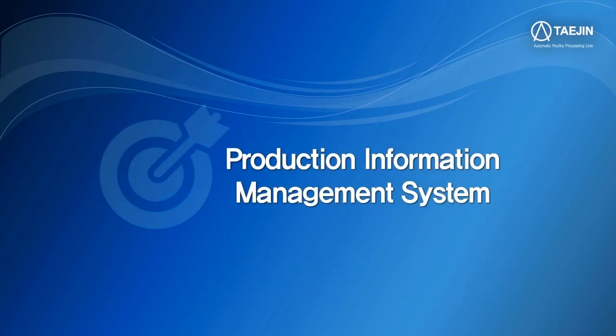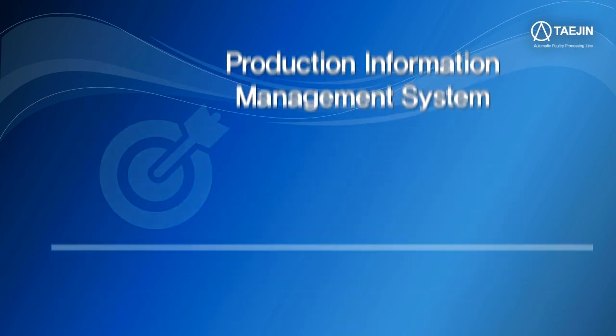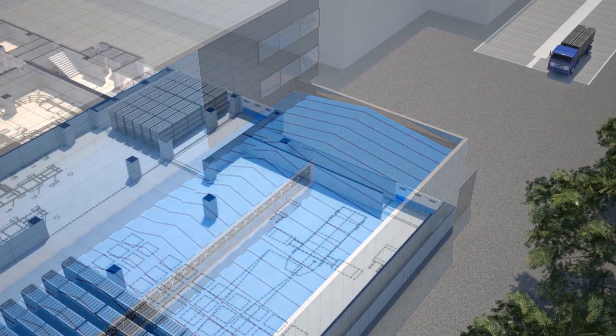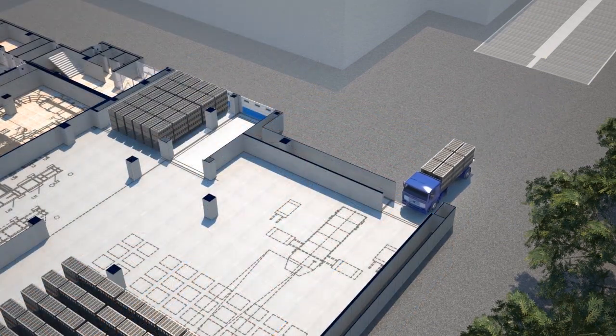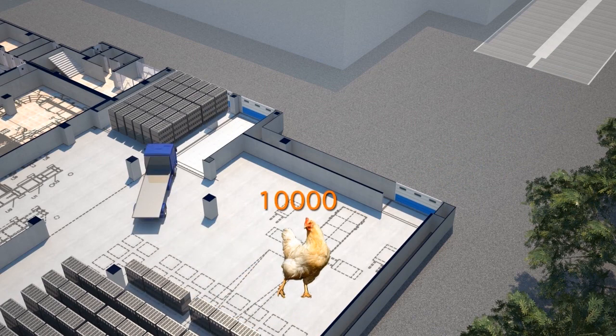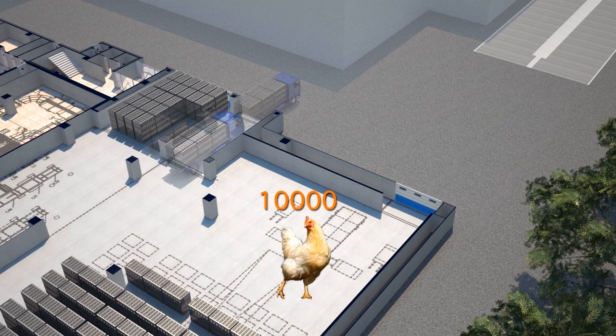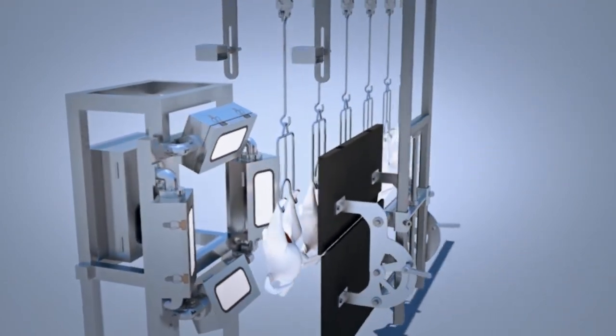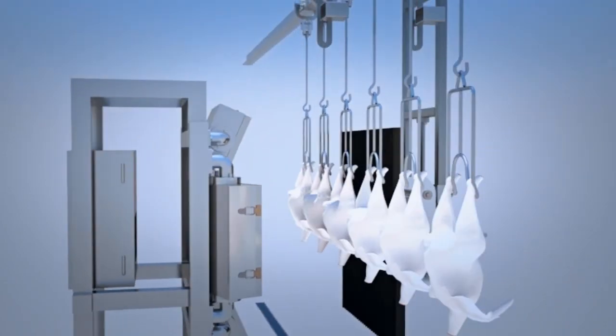The Production Information Management System is an integrated management system that controls all production-related data created in the poultry processing. The system can check and compare the number of poultry processed and weighed in real time, further enabling measurement of damaged or bruised poultry, which have been sorted out by the image recognition system through a camera readout.